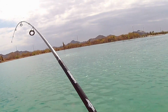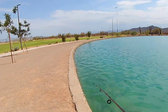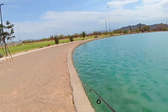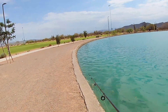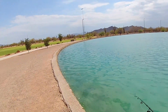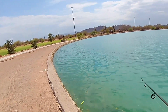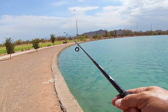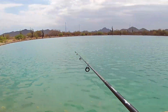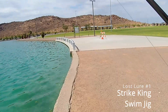There's definitely a lot of structure here. That's stuck on something. There we go. Oh, I think I just broke it off. Alright, so much for that.